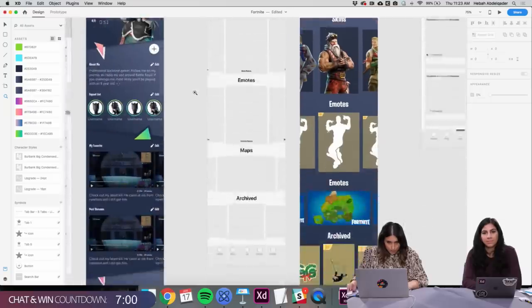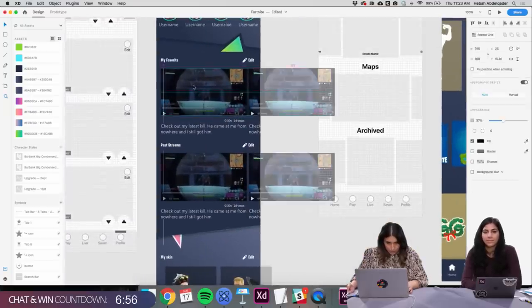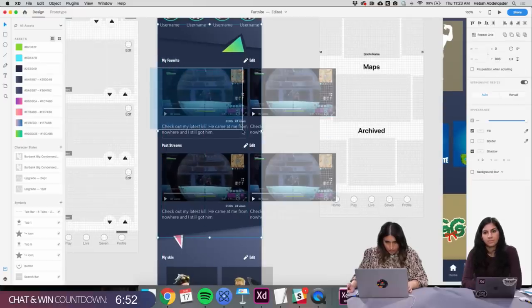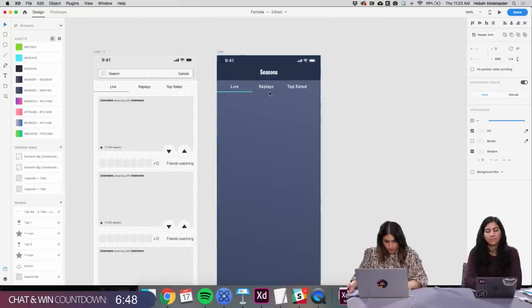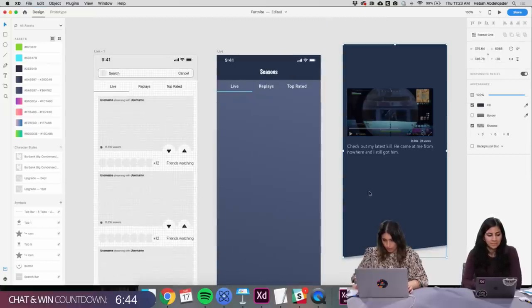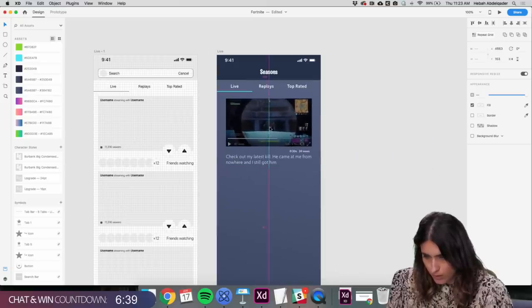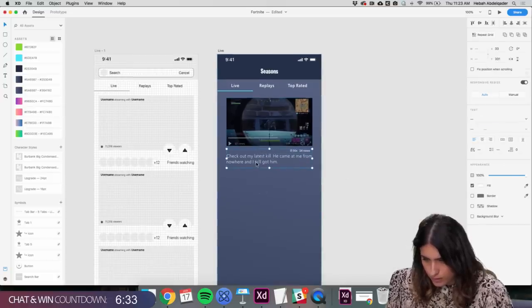I'm gonna see, because we built something for it yesterday. Oh yeah, we built a pattern. So let's use that pattern. All right, let's grab this copy, and then grab the whole thing. I'm just gonna get rid of the background.